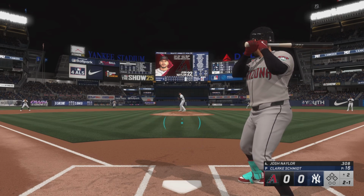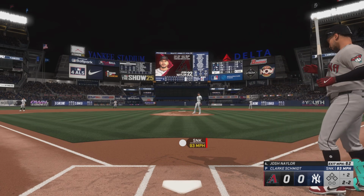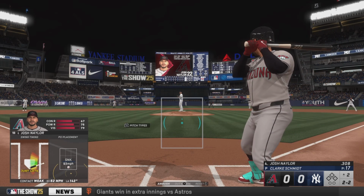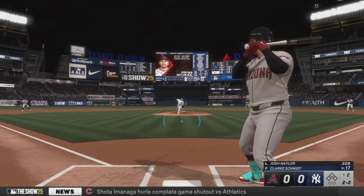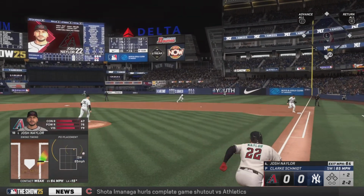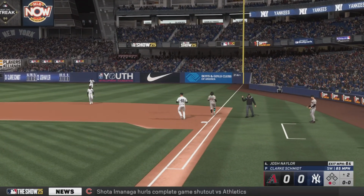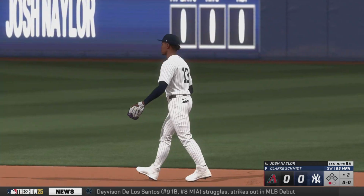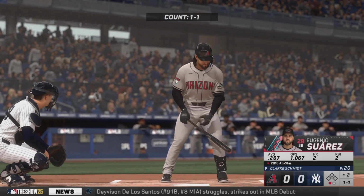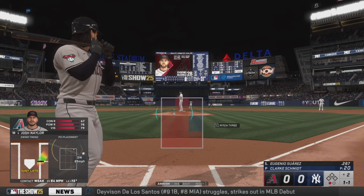The 2-1. Yeah, that's fouled off. Left-hand hitter waits. Ground ball to the right side. Throws to first in time. One out in the second. Batting fifth, the third baseman, Eugenio Suarez up to the plate now. No score here in the second.